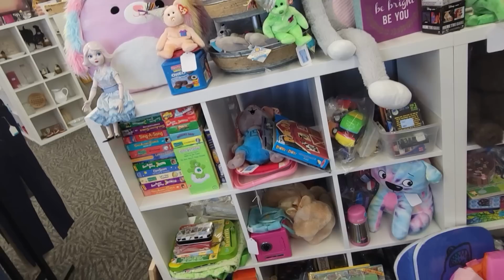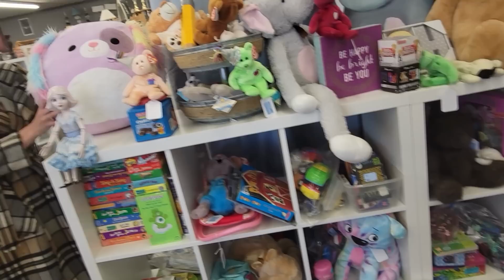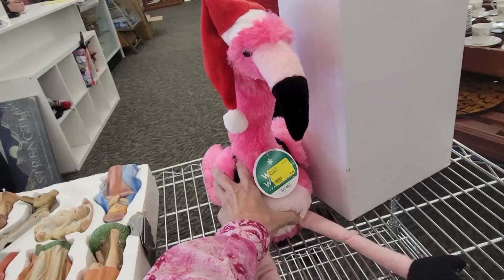And then we have cute little plushies. Fun stuff, fun stuff. And a squishmallow. We should all do it. You totally should. He's a hip flamingo.